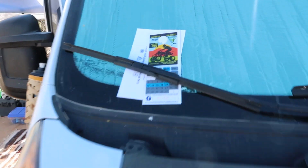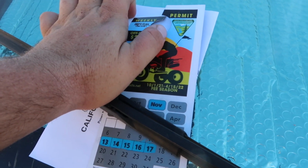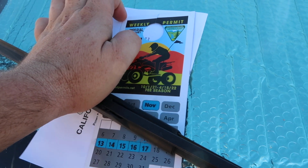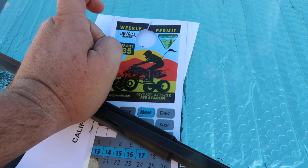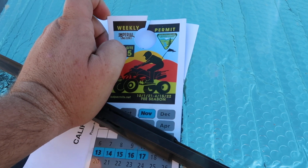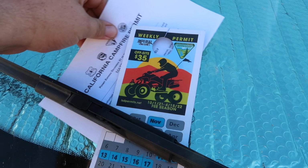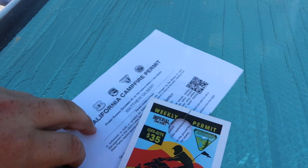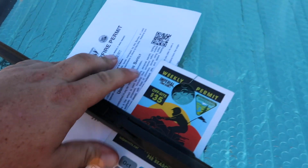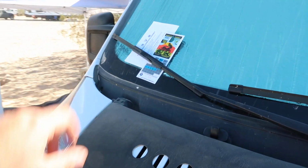There's our permit. You gotta pay $35 for 7 days or you can get a yearly pass for $150, at a local gas station. Do not get it at the beach store. The beach store is $50. You get it in Brawley at the Pilot gas station for $35. Also, this is another hack. You gotta have a campfire permit in California. That's free. All you have to do is take a course online for free. It's only a 10 question quiz. It's super easy. You print it out and you have a campfire permit, you're good.